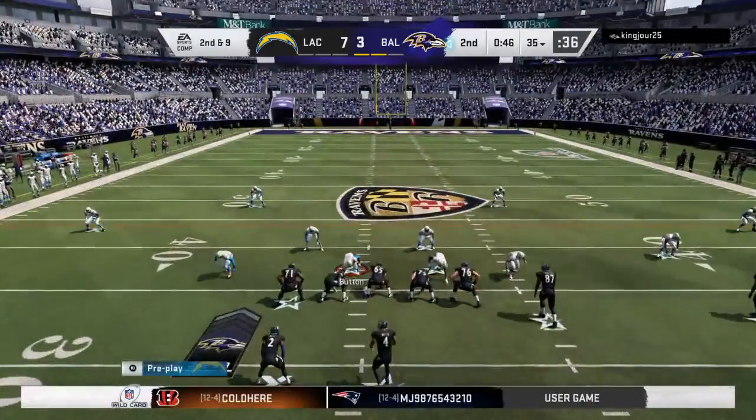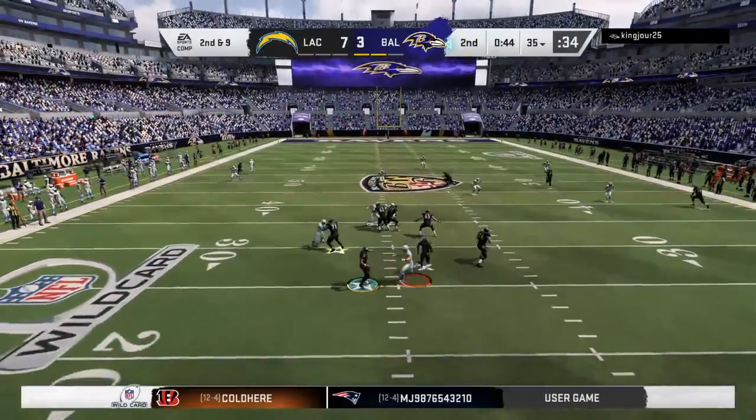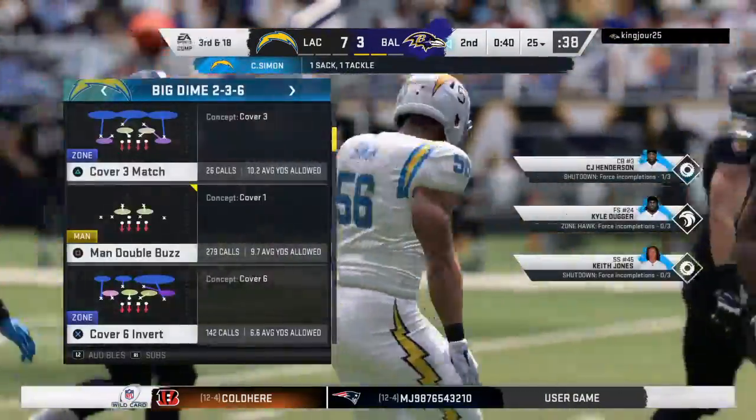Watch left. Off of play action, it's Watson. Nowhere to escape, and he goes down.